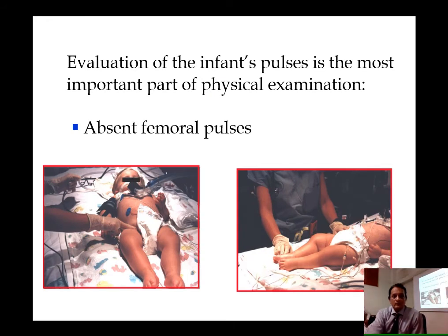Evaluation of infant pulses is the most important part of the physical exam. Absent femoral pulses, or there is a radiofemoral delay. Remember, radiofemoral delay comes late. If you have a 4 to 6 year old baby, then you can feel the radiofemoral delay. Otherwise, it is difficult to pick up radiofemoral delay. So radiofemoral delay comes in childhood, above childhood, like 6, 8, 10 year old, adolescent age. Before that, you have feeble femoral pulses, and you have good brachial and radial pulses. All right. So it is important.